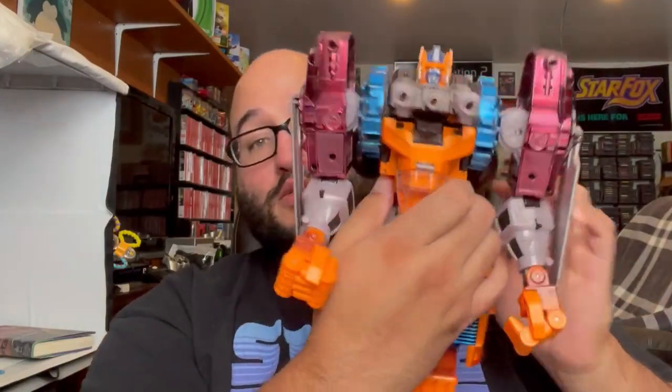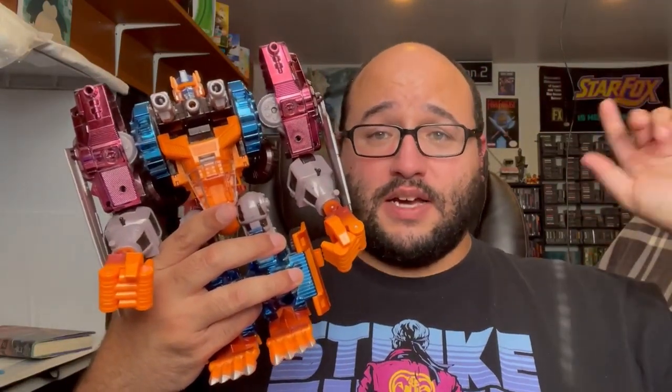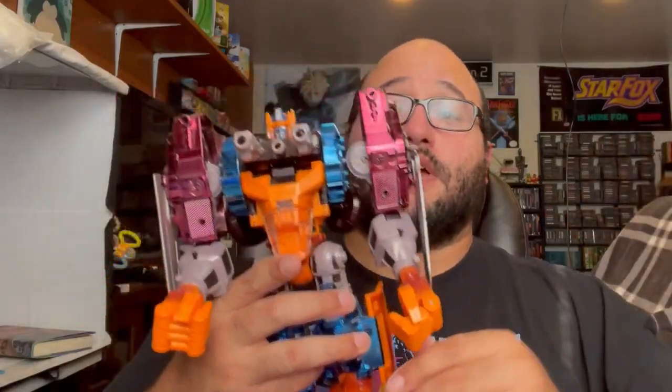2 other robot type figures. We got Optimus from Beast Wars. I got this from Sam at the flea market. I've had this in my collection a few times, and with what I want to do display wise behind me back here, where you see like the Robs holding up the 3DS systems and stuff like that, I want more robots back there.